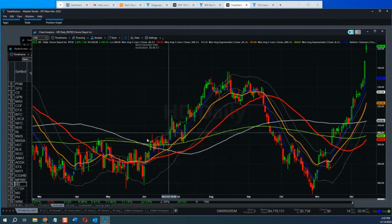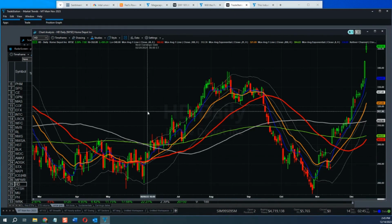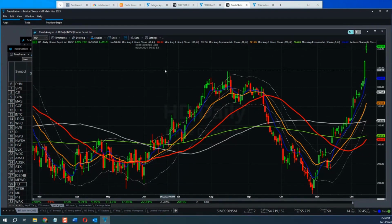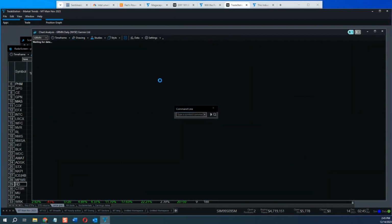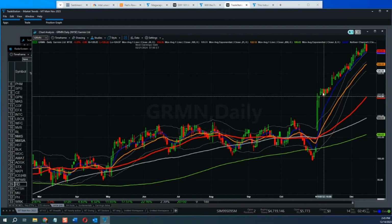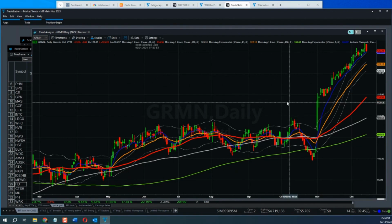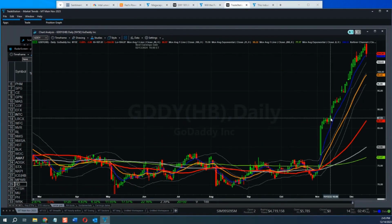But see, this is the sort of stuff that you can find when you look at Radar Screen a lot. I think the amount of information you can find using Radar Screen with analysis like this is great. So the thing is, names like this, as they start to move higher, they often continue. For an example of that, we talked about Garmin, back here, it hit a 52-week high and it continued. We talked about GoDaddy down here. We said, wow, it broke out on high volume to a new record high, and it just continued.